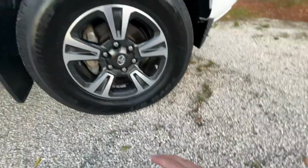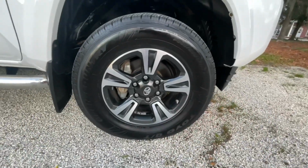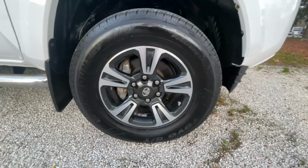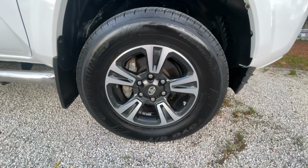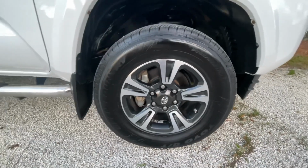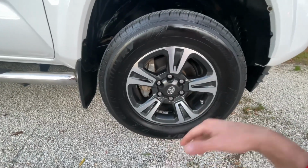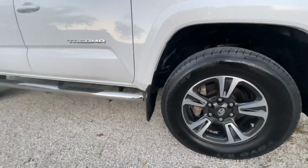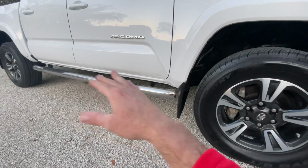I love these little pebbles on the ground. I tell you, it gives it a nice look with these Toyo Open Country tires. Those are a 265 series tire wrapped onto a 17-inch Toyota wheel. Nice looking wheel, by the way. Got the machine face in silver with that kind of dark gray right there as well. Now, it does have the mud flaps and the running boards on the bottom.